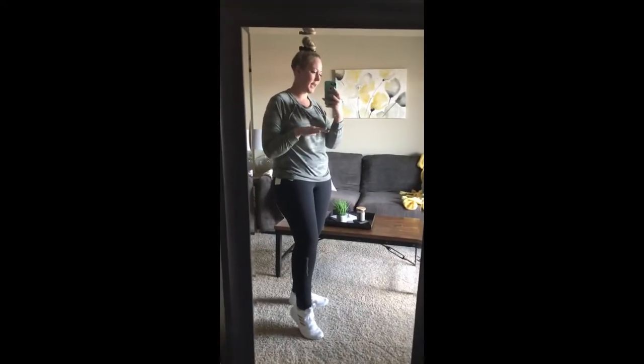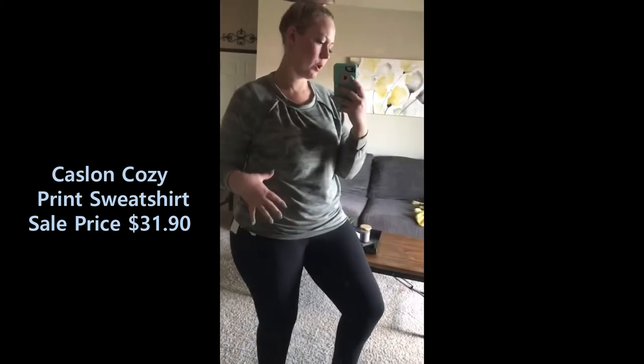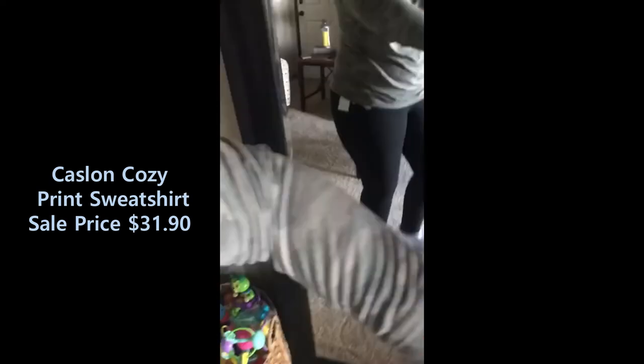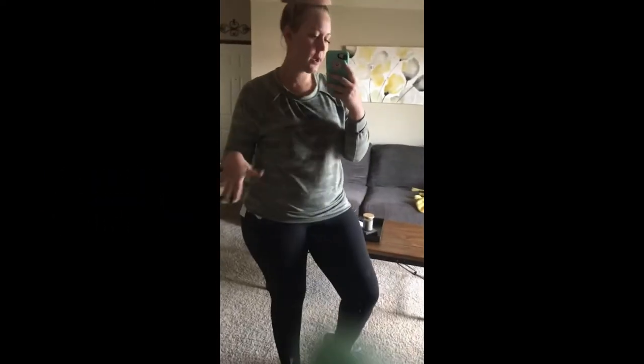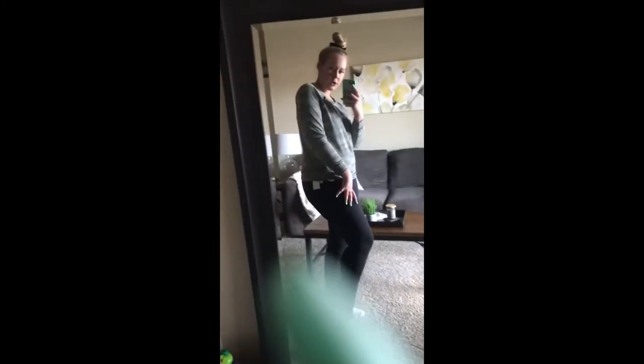Okay guys, so I love this shirt. I think they called it a sweatshirt on the site. It's definitely more of a long sleeve material, but it is this really pretty camo. I feel like camo, animal print, all that is really in for the fall and winter time. It's the brand Castlon. I got my true to size large and it's just super cute. It's a little loose in the body and then more fitted on the arms, but I love it. Perfect for lounging around the house, going to run errands.